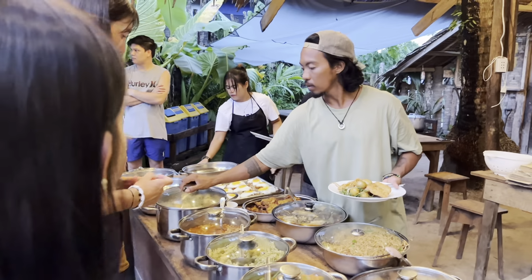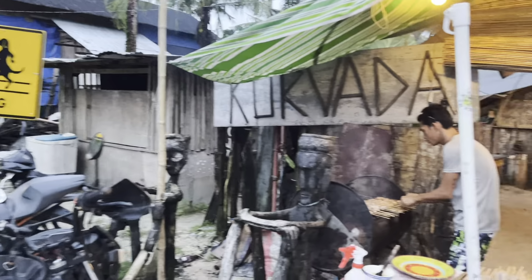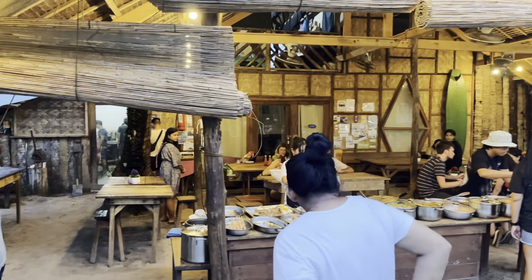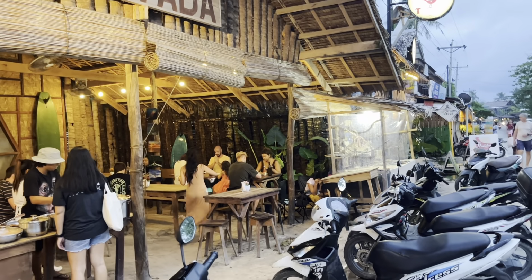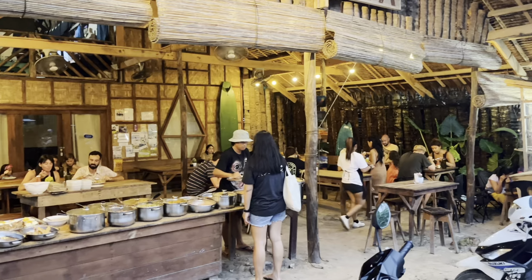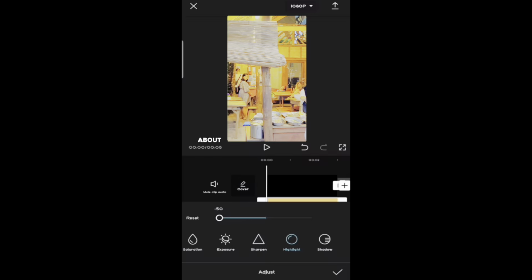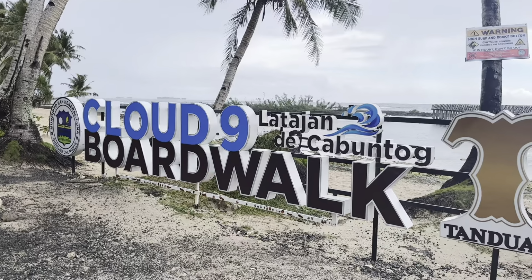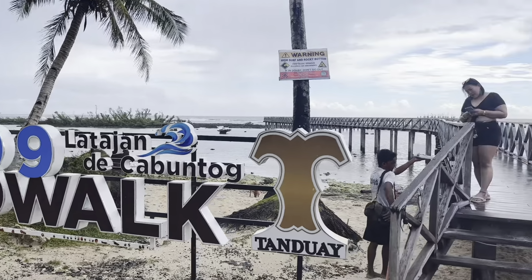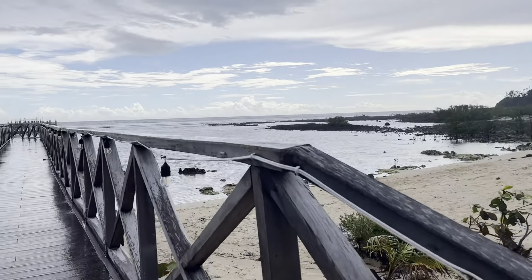And then after that, before you start eating, you take a picture of it kasi yun yung basis nila for charging you later on. Okay naman yung food nila actually. For the foreigners, I think it's kind of really cheap. But for us Pinoys, it's kind of expensive the way that the food is being prepared and served.